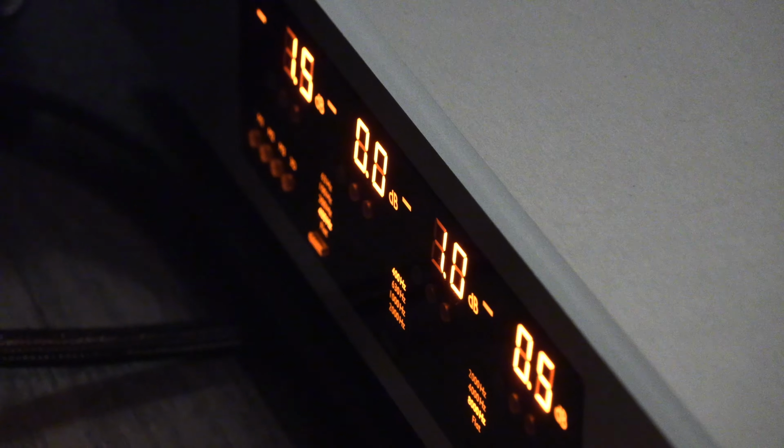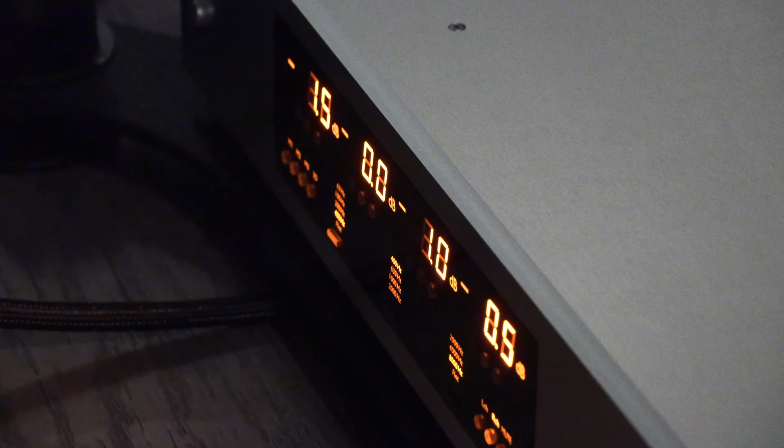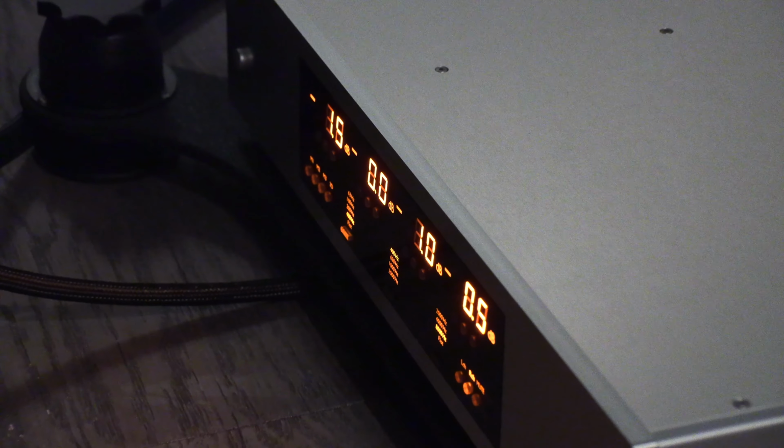I watched you meticulously listen to different settings on the crossover. What was that process you underwent? How did you iteratively change positions on the crossover and improve the sound step by step?